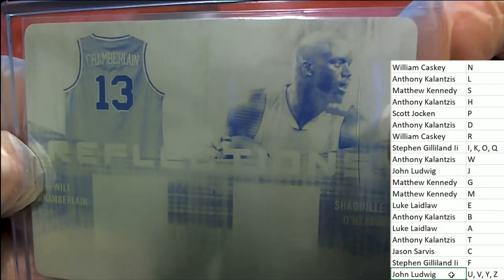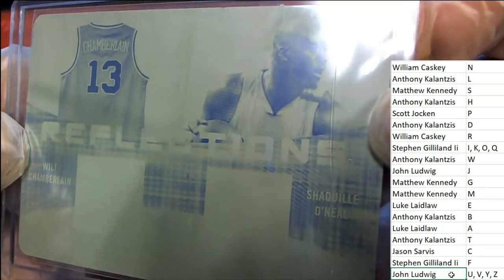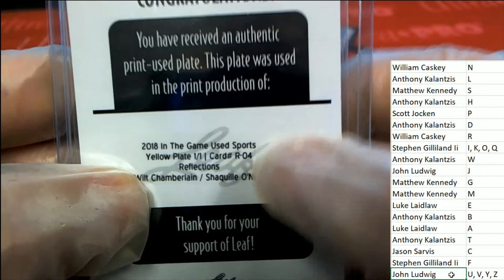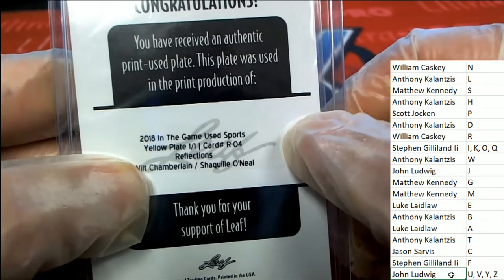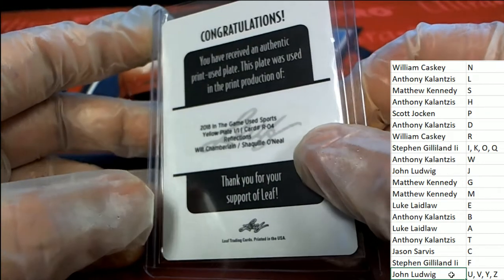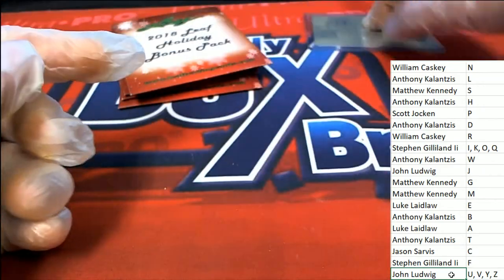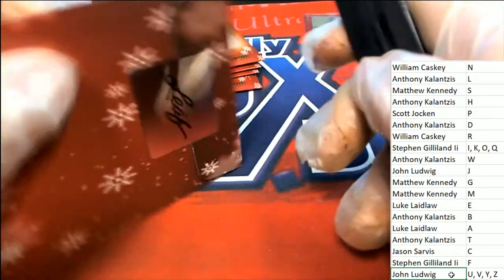Wilt Chamberlain and Shaquille O'Neal, Reflections. C and O. Stephen G has O and Jason S has C. So good luck between you two pulling this one down. We'll see about the random at the end.